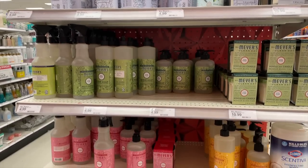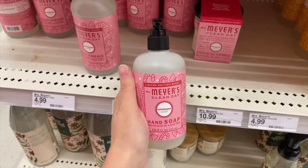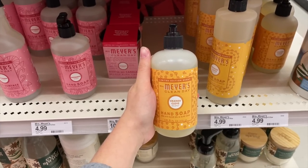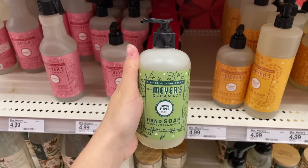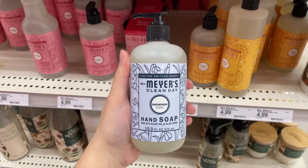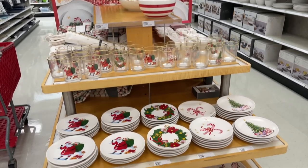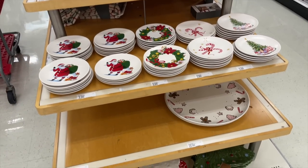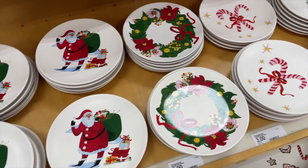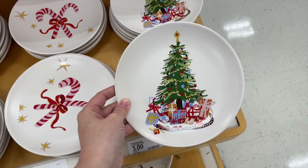The next aisle that I took a look at was some cleaning supplies, because I always love the Mrs. Meyer's, so I wanted to show you guys that it is out, at least in my local Target. I'm sure other Targets as well, but they had all four seasonal scents out, which I absolutely love. And then I also took a peek at the tablescape ware and things like that, and they had so many pretty things to choose from, and honestly really great price points. These glasses were $3 a piece, and then these little plates here were ceramic, and they were only $3 a piece. Really great quality for only $3, so you can't beat that at all. The little Christmas tree plate was my favorite.